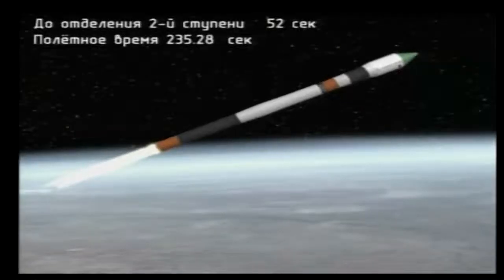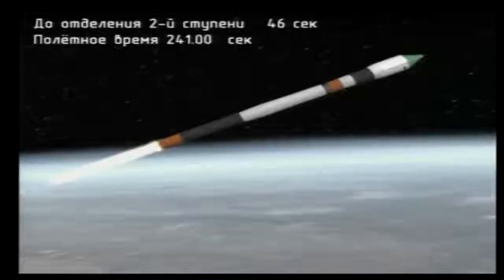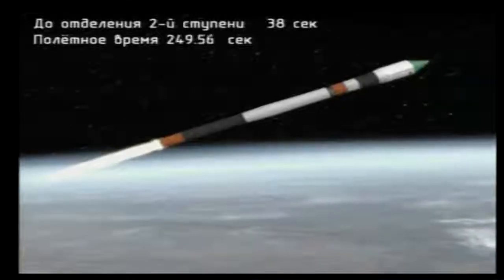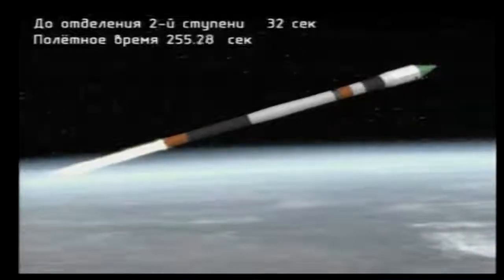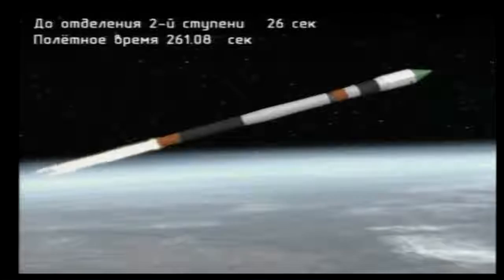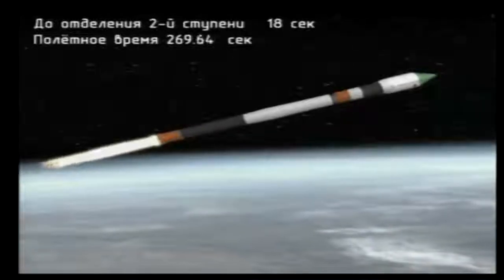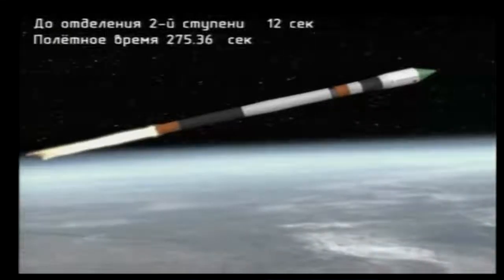Vehicle is stable. Vehicle stabilization is normal. Engine performance is normal. Pitch, roll, and yaw parameters are normal. The Progress atop the Soyuz booster, traveling a true course so far to its preliminary orbit at the 4.5-minute mark. We're standing by for second stage shutdown and second stage separation. Booster parameters normal.